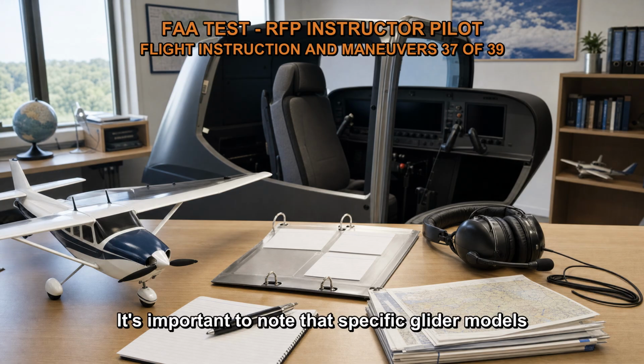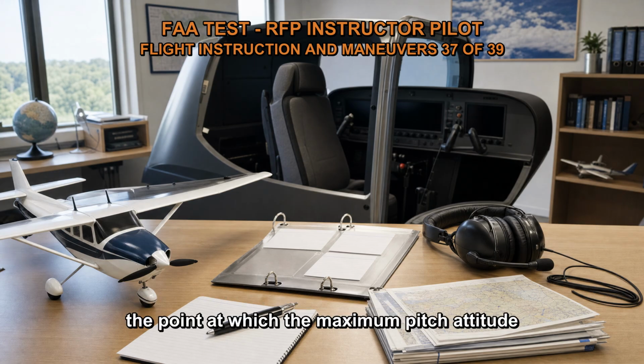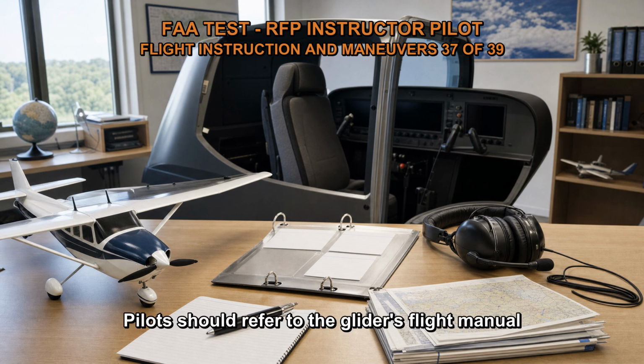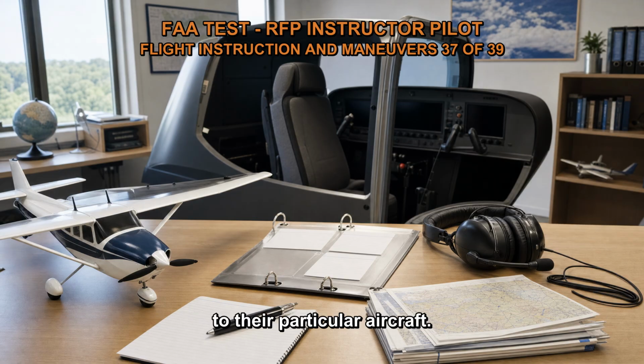It's important to note that specific glider models and manufacturer guidelines may provide different recommendations for the point at which the maximum pitch attitude should be established during an auto tow. Pilots should refer to the glider's flight manual or manufacturer's guidelines for the precise procedures applicable to their particular aircraft.